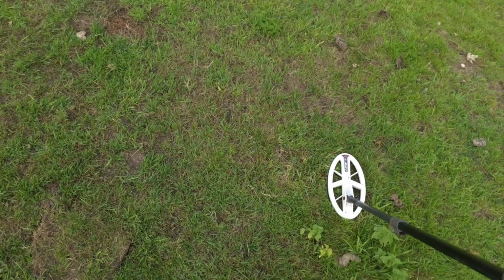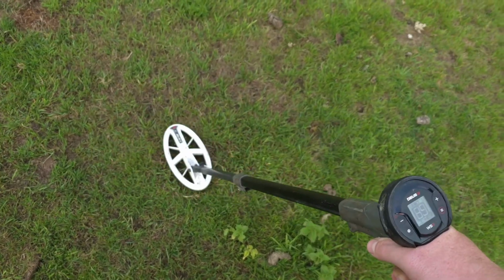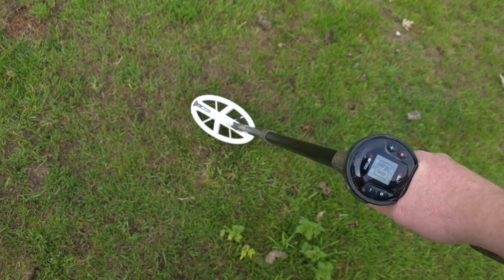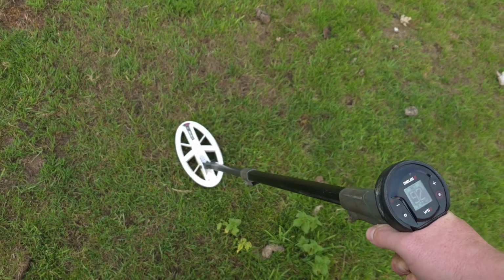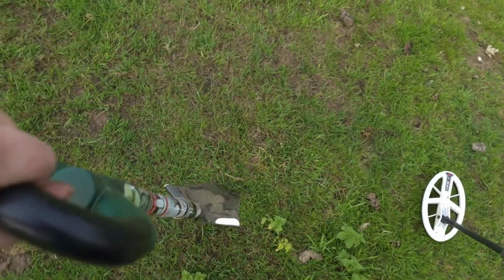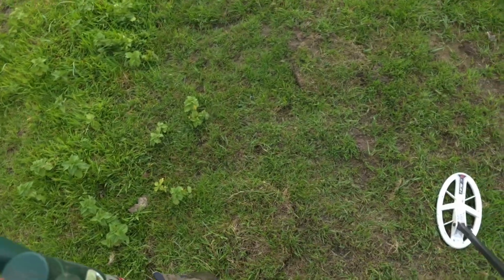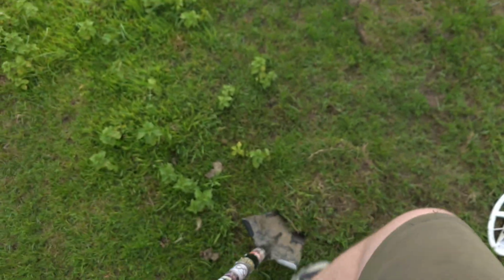Right, there is something a bit weird about it though. It does upscale quite a bit. So that's a 94. Pennies usually on a normal coil come out about an 88, 89. So if this is a 1 pence, it has been upscaled quite a bit, to be honest.